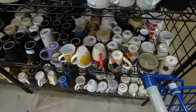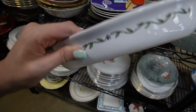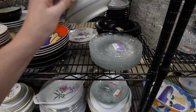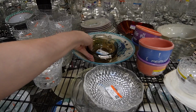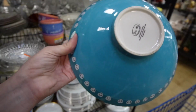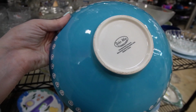Alright, not finding much today. Looks like Port Merion. There's no markings on it. It does have the botanical design on it though. I think I looked at this last week. Ooh, that's pretty. What is that there? I'm gonna check that out a little closer. Has a peacock on it. Let's look at the bottom. Dutch wax. Can't remember if that's a good one or not.